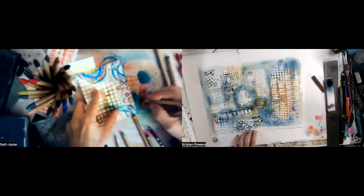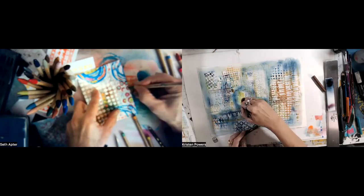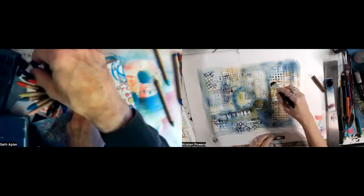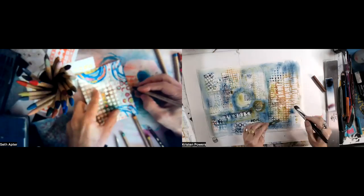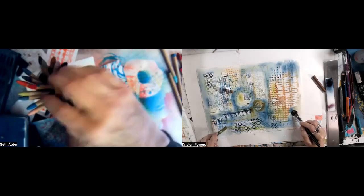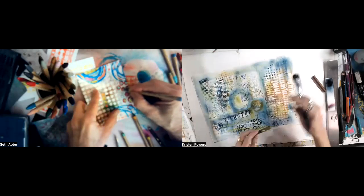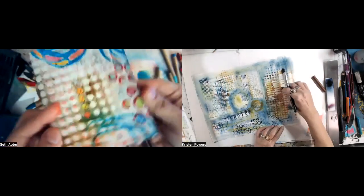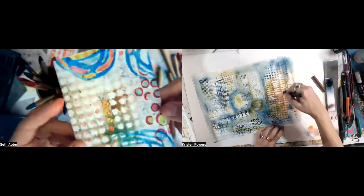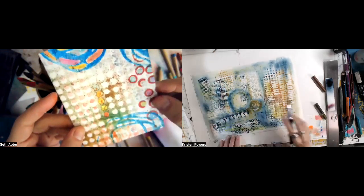You've taken all those stamps that were not necessarily designed to go together, and you're working over them and blending them and making it completely cohesive. Well, I'm just trying to get this all filled in. And then I think for this one, I'm just going to have a little fun tearing it up, to be honest. KP, what color are you using?